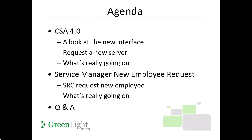So the agenda for our demo today is we're going to take a look at CSA4, look at the new interface, request a new server, and then deep dive underneath and see what's really going on when your customers request servers.